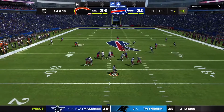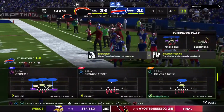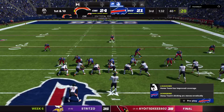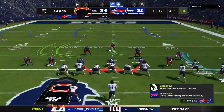Out of the gun, Fields. And they've got it well across midfield, down to the 40 before it's all said and done. Chewing up big yardage, another nice gain there. This one goes for 20. So 1st and 10 now in Buffalo territory, right at the 40.